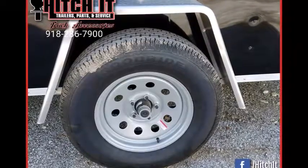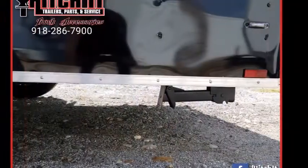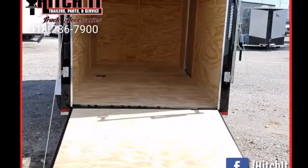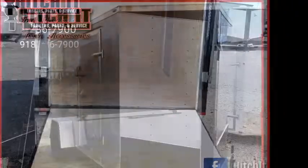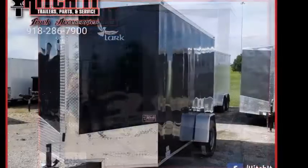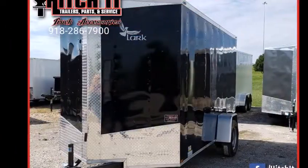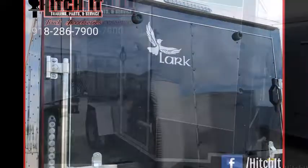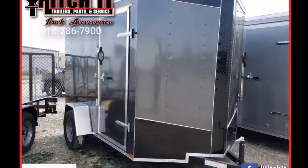It has a 3,500 pound axle with 15 inch steel wheels and 15 inch radial tires, all LEDs with an additional LED loading light in the rear. It has aluminum fenders, ATP nose guard, and ATP stone guard. This trailer has 3/4 inch plywood floors and 3/8 on the wall. It has a ceiling vent which is 14 by 14.